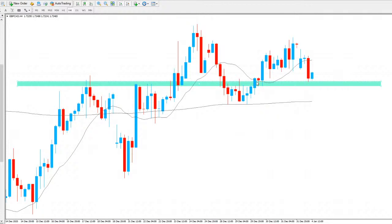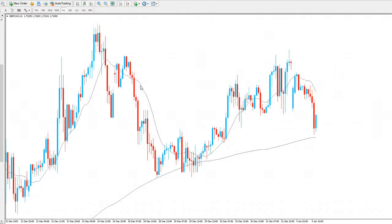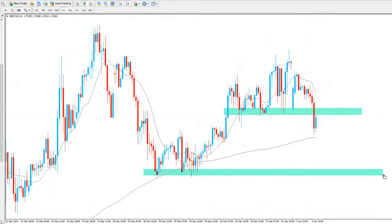Again, all this resistance here, as you can see, acting as resistance there as well, will be turned support here. So again, from an hourly point of view, we do still expect a retest of this area of previous support turned resistance. But as long as price holds this area, I probably do expect GBP/CAD to roll over to the downside again, potentially come back to the lows here. That wouldn't be such a bad target to have from an hourly point of view for GBP/CAD.